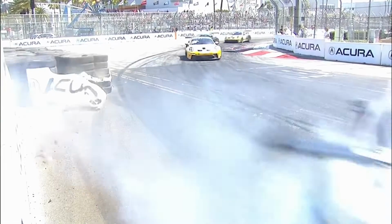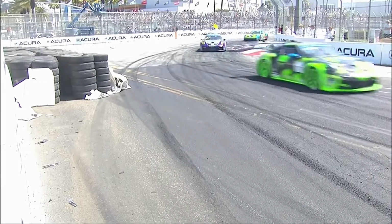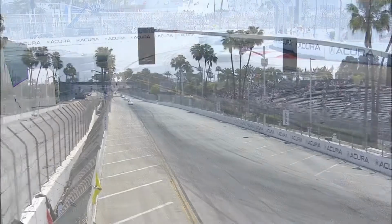So it was the number 77 that spun at turn one that we got right. So that was the Wiley car going around. And unfortunately, just had nowhere to go, the leader at the time in the Pro-Am category.